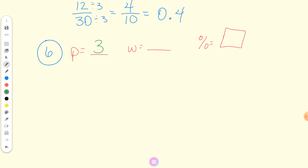Because 72 is also a part. It's not the part I'm focused on, okay? Because part of the people chose salmon, part of the people chose steak. So to find the whole, you have to add those 2 parts together, okay?